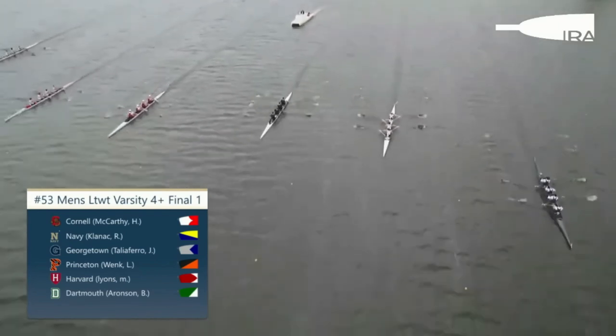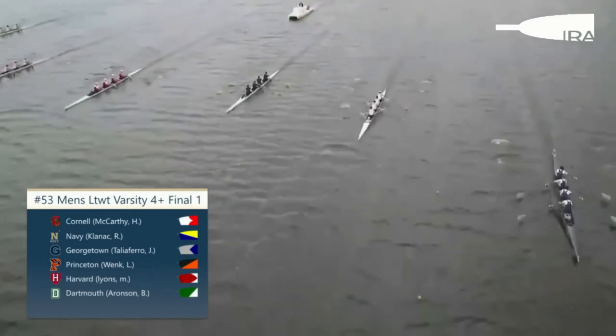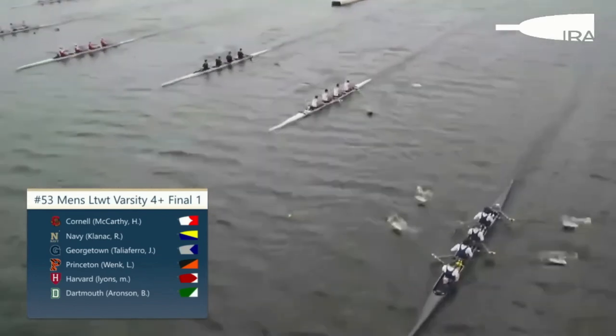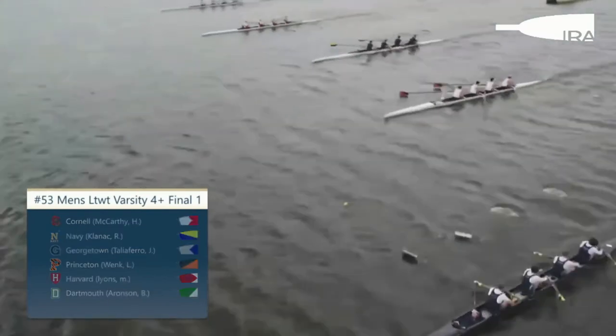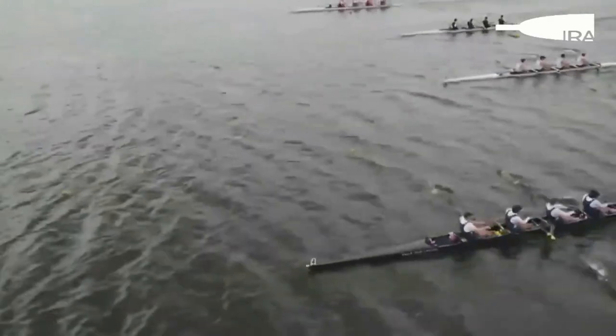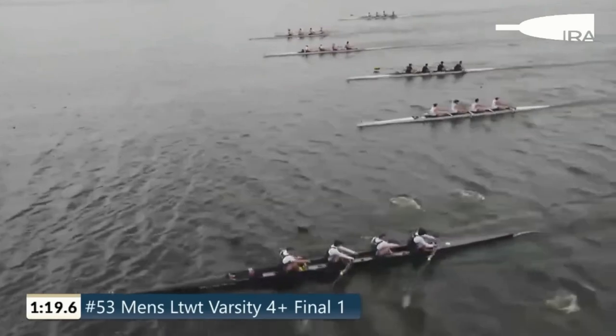So we're just going through the lanes really quick here as we're up above. Georgetown, Princeton in 3, Navy in 4, Harvard in 5, Cornell in 6, and Dartmouth out in lane number 7. So Georgetown, this is the top group from Georgetown. Georgetown's lightweight 8 didn't make it in. So the top 4 guys for Georgetown lightweights racing this one.